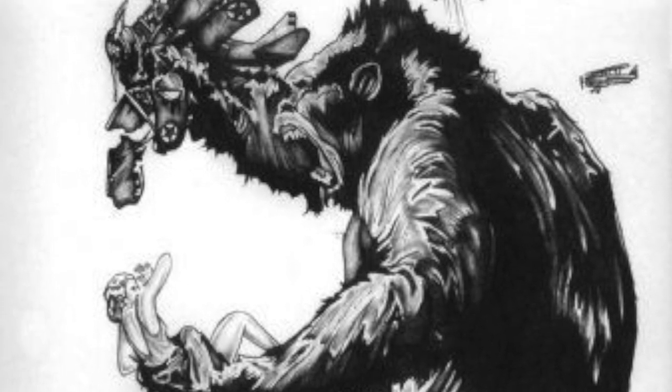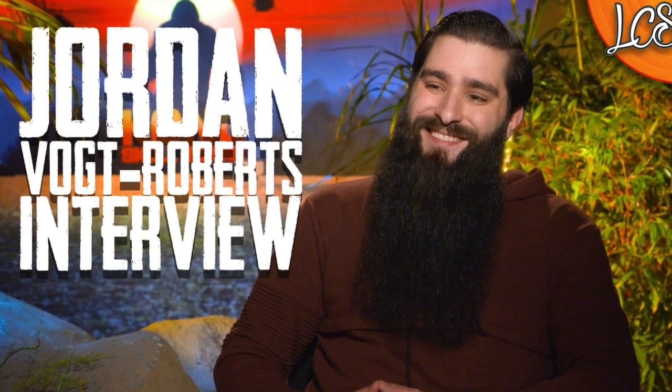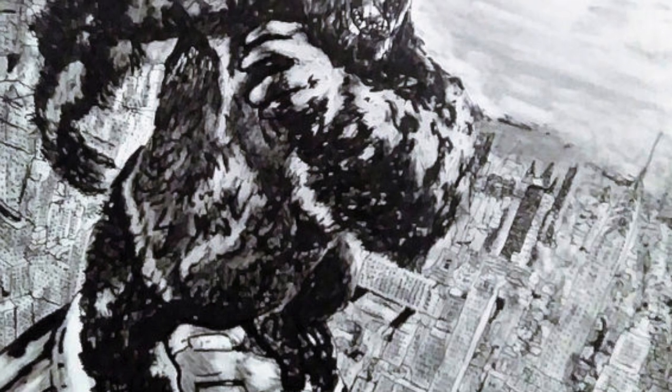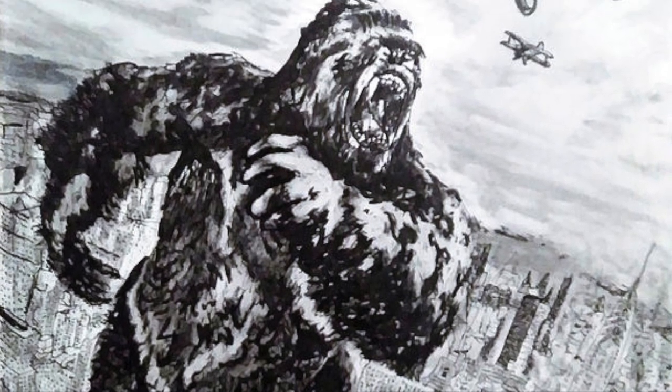So let's look at a good example, King Kong. All right, drawing King Kong has been done for decades, but Jordan Vogt-Roberts, who directed Skull Island, I love that he mentioned this in an interview. I think it's one of the most brilliant things. He mentioned that when he was doing this King Kong movie, Skull Island, one of the most important things to him was making sure that Kong was simplistic enough that children could draw him.